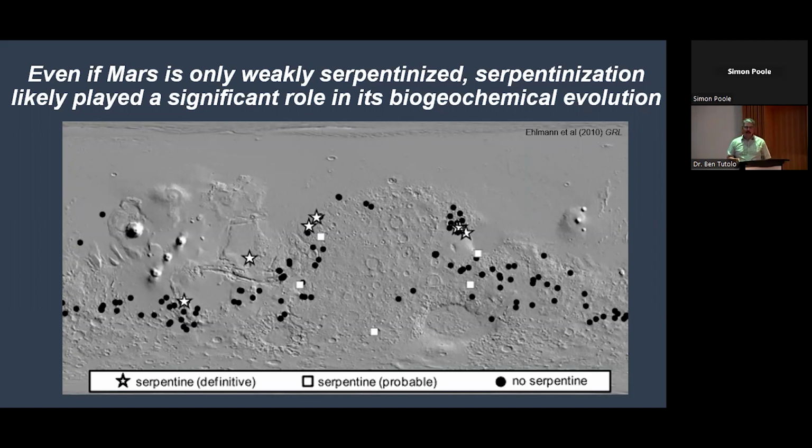So this is an orbital spectroscopy map of identifications of serpentine minerals on Mars. And right away, you can see that the places that they've looked in the black circles here all suggested originally that there's no serpentine. The squares are serpentine probably there, and then the stars are definitely that there's serpentine there. But the interesting thing about this study is that they were looking for a different kind of serpentine than the one we see in the Duluth complex. They're looking for chrysotile or lizardite, basically asbestos.